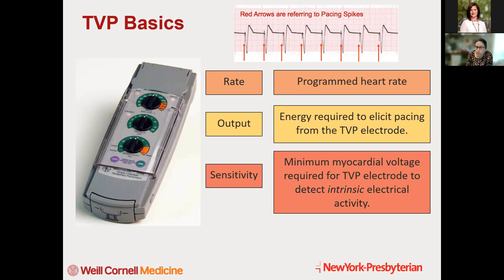And why is this important? Oftentimes we will set the TVP to be at a backup rate. So if our patient has a heart rate of 80, and you've set your TVP to be at a heart rate of 50, what you want the TVP to do is to sense the native QRS complexes. If it senses a native QRS complex, the TVP will inhibit itself, meaning it will not deliver a pacing spike. Some patients' QRS complexes are lower in amplitude, so you can change the sensitivity. You don't want to make it too sensitive, meaning that any little P wave or T wave inhibits the TVP, but you also don't want to make it so insensitive that it's not pacing at all.